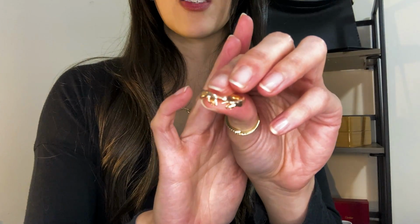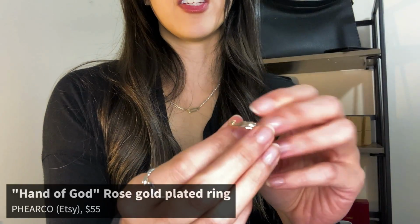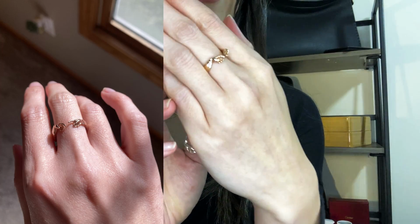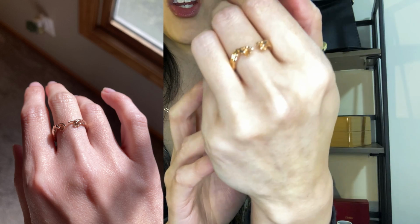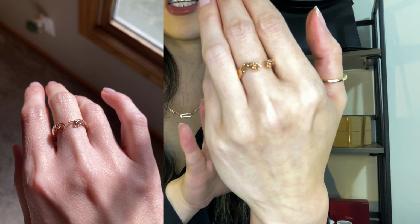Next up, I have this super cool piece from Etsy, inspired by Da Vinci's creation of Adam painting. I don't know if you can see. The finger detail work on this is incredible. This ring is sizeless because it is adjustable.